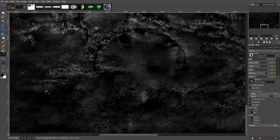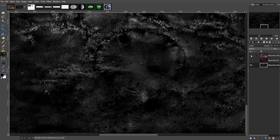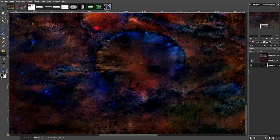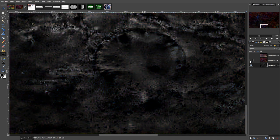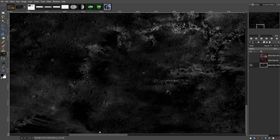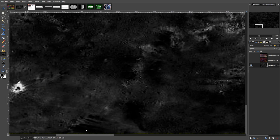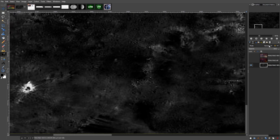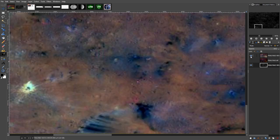More busy things going on around the crater. The original. It's a color version. The color is simply artwork. And we see these familiar sort of light points as well. We see those everywhere. How does that show up in the original? They're still there.